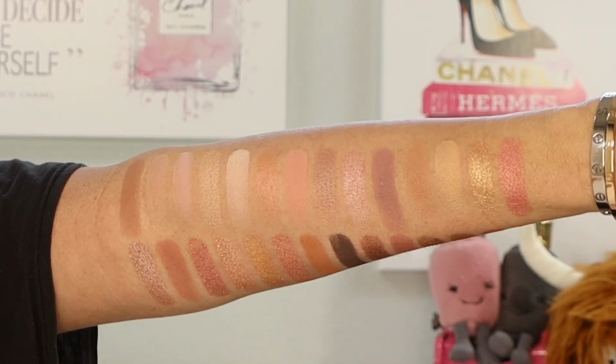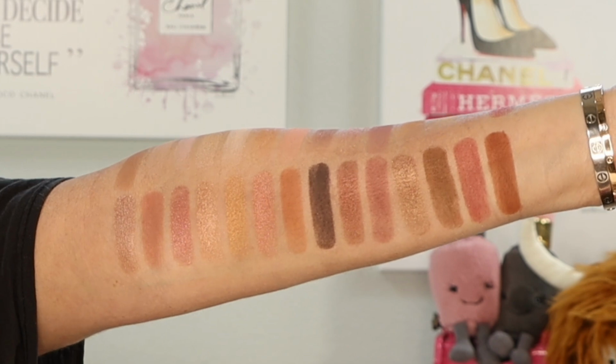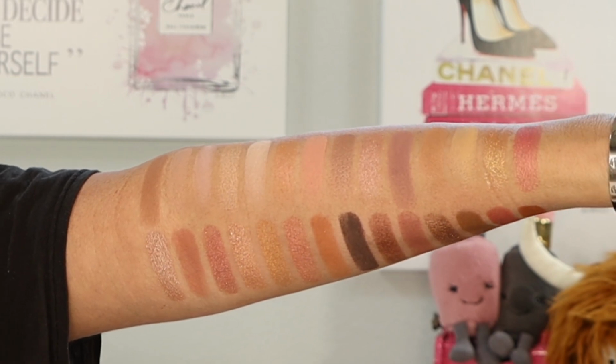There's 28 shades, as I said, $52, and I'm going to do the swatches for you in two different lightings. Here they are first in studio lighting, so that you can see them on my arm in 2 rows. So at top, we have the first 2 rows, that's 14 shades, and then beneath it, the bottom 2 rows, 14 more shades, trying to squeeze them on there and hold still so that you could still kind of get a good look at them.